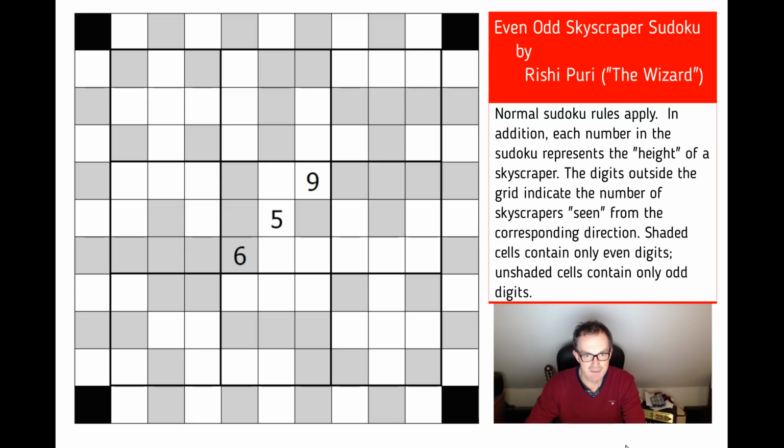Now we can start immediately. I can see we can write a 6 into this square because obviously we know none of these even digit squares can be a 6, so the 6 must go there. So one of those must be a 6. 9 must be in one of these 2 squares, therefore 9 must be in one of those 3 squares there.